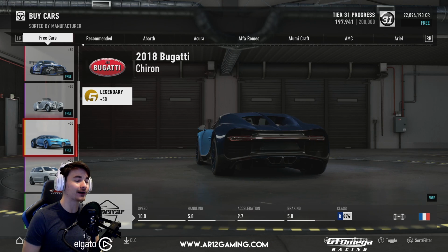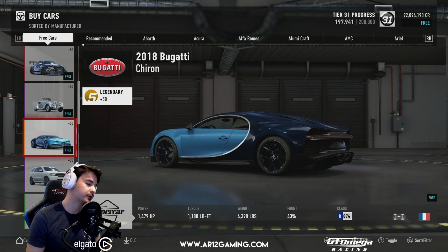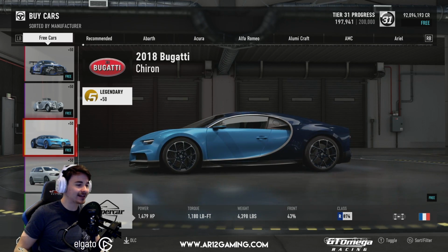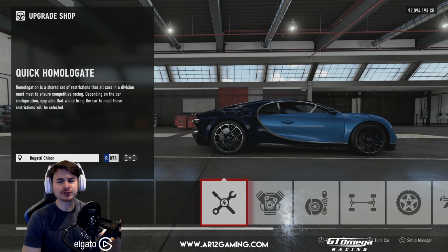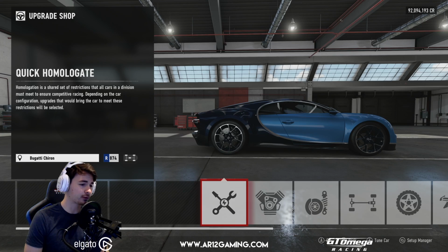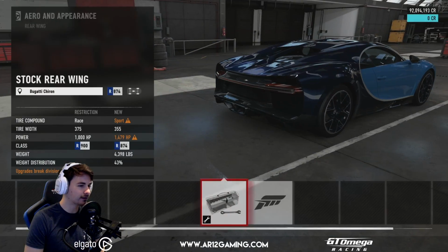It's an absolute monster. 1,500 horsepower, 1,100 torque. I didn't actually know the torque was that low. The thing's heavy as shit. I wanted to try it today, see what we can do, see what the upgrades are like for this thing. We will drive this thing completely bone stock first, but I want to see what the upgrades are like just to begin with. Like, can we turn it into the Vision Sport?